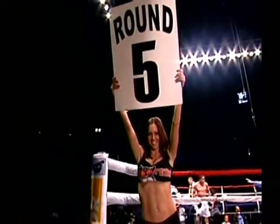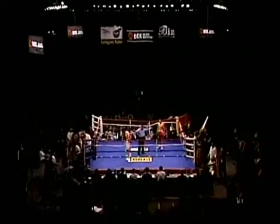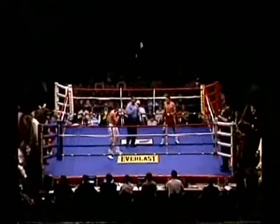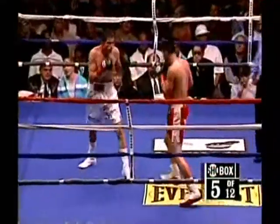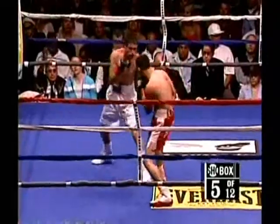We go to the 5th. Guerrero in red can't wait to get started. And here comes Diaz. They meet in the middle. Diaz in white, already backing off.